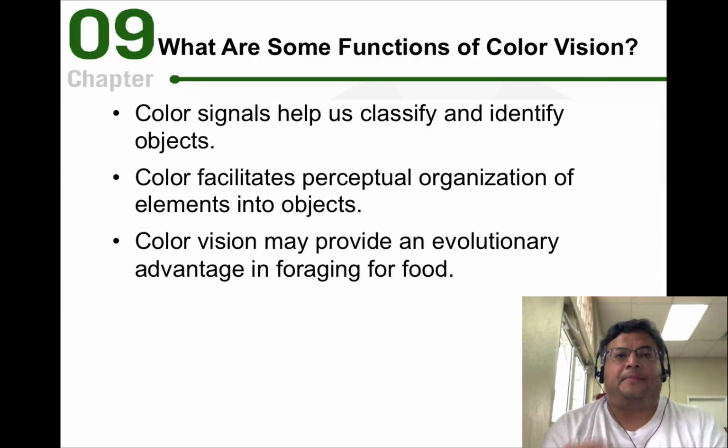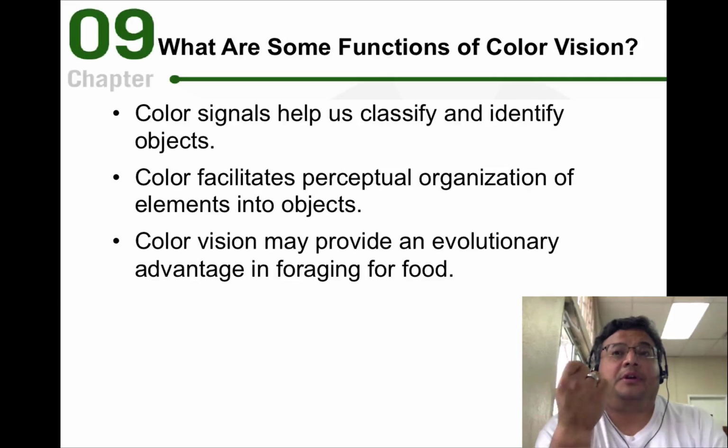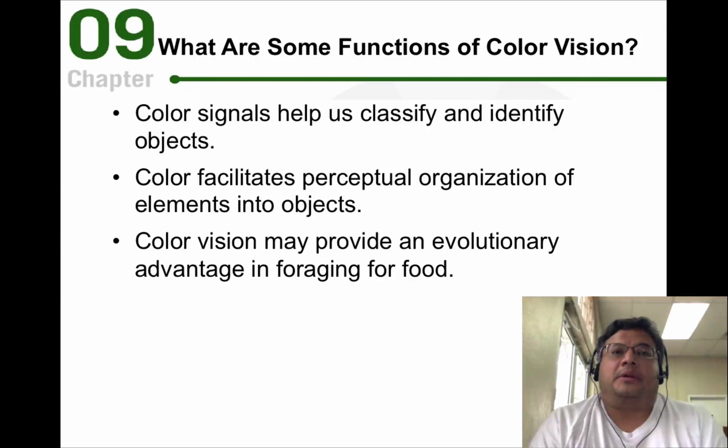Perceiving color. We humans are visually oriented and we have very good color vision. Why do we have color vision? Why did we evolve it? Well, color signals help us to classify and identify different objects. We actually use color to help us classify things.